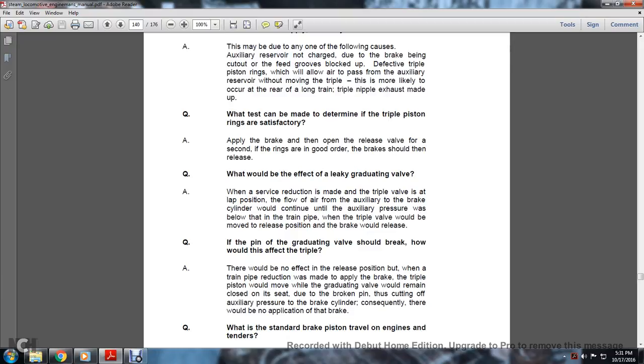Question: what would be the effect of a leaking graduating valve? When the service reduction is made, the triple valve is in the lap position. Flow of air from the auxiliary to the brake cylinder will continue, equalizing the auxiliary pressure with the train pipe. When the triple valve is moved to the release position, the brake would be released.